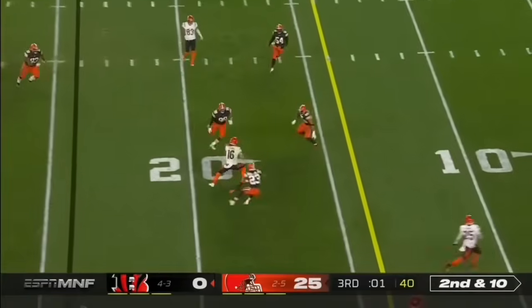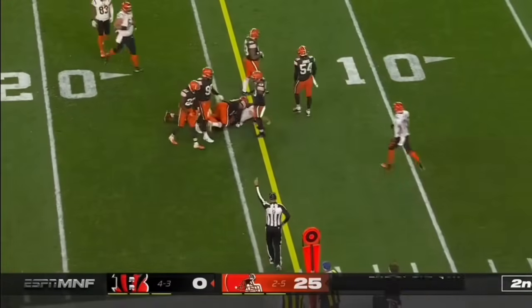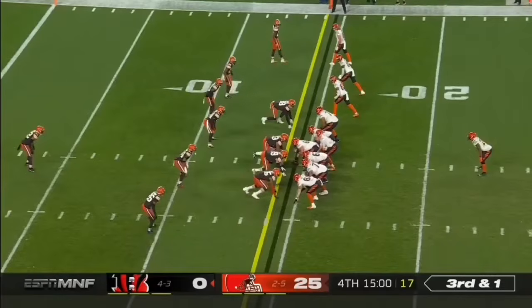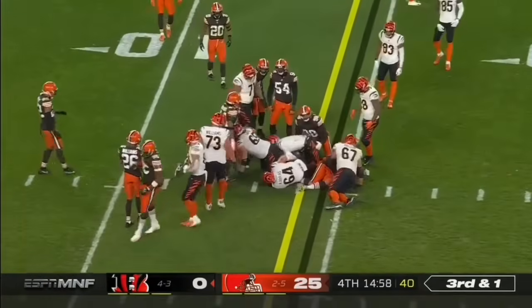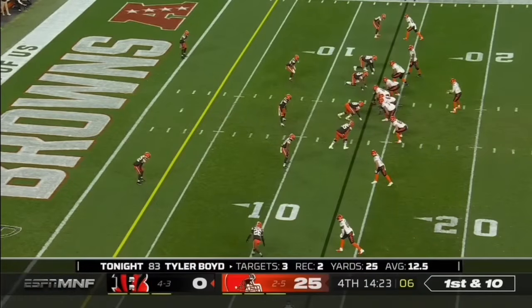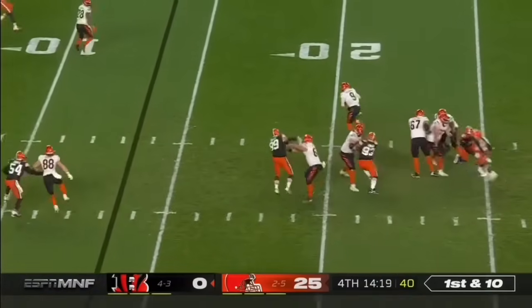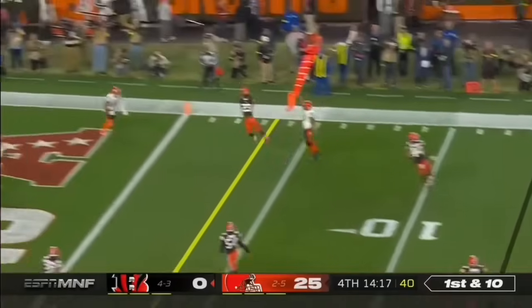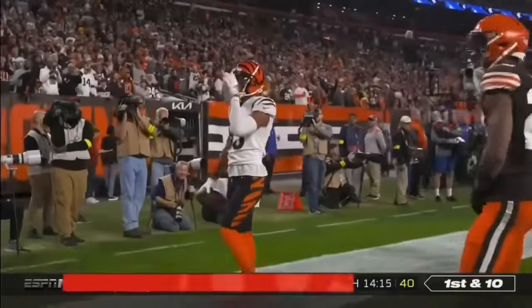3 seconds left in the quarter, and the pass is caught by Irwin. Just short of first down yardage. Burrow gets the first down. Ja'Marr Chase, it would help, if they weren't having to be so reliant. Burrow, end zone, wide open, touchdown, Tyler Boyd.